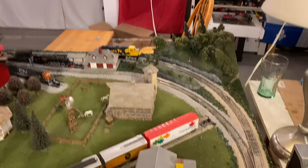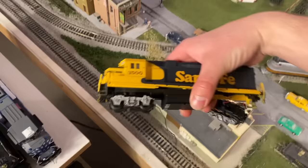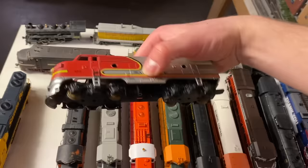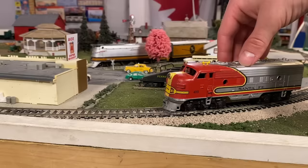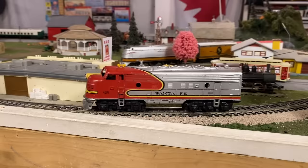Yeah, even the light flashed for a second there. So we've got a runner. Just needs a few repairs here and there. And I got a Mantua Tyco. These are also very tough locomotives, so you never know. This one might just start. I think this one really just needs to have its wheels cleaned more than anything.